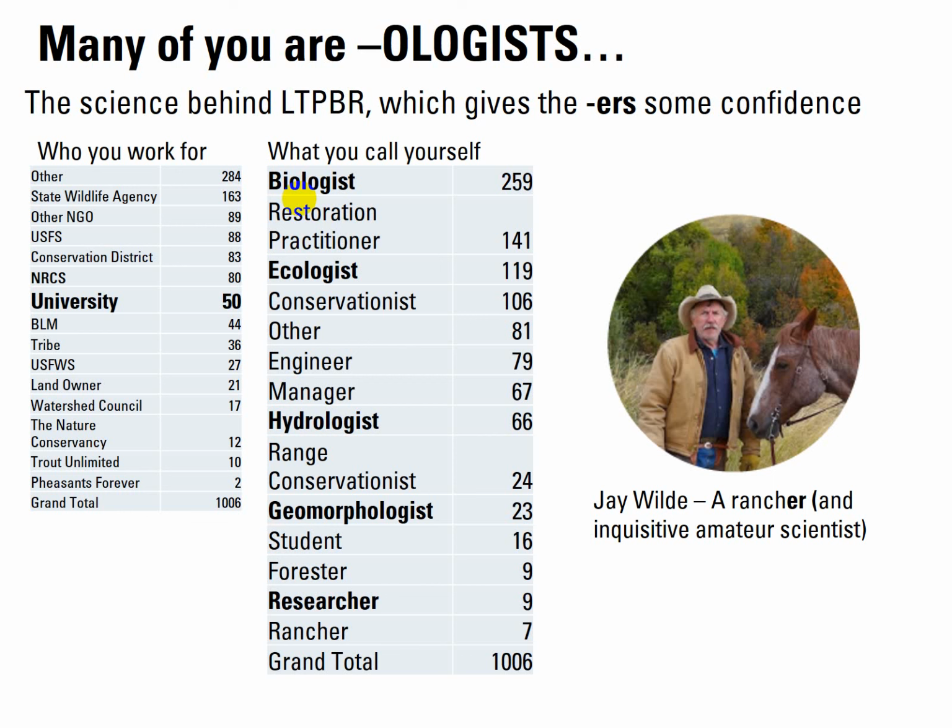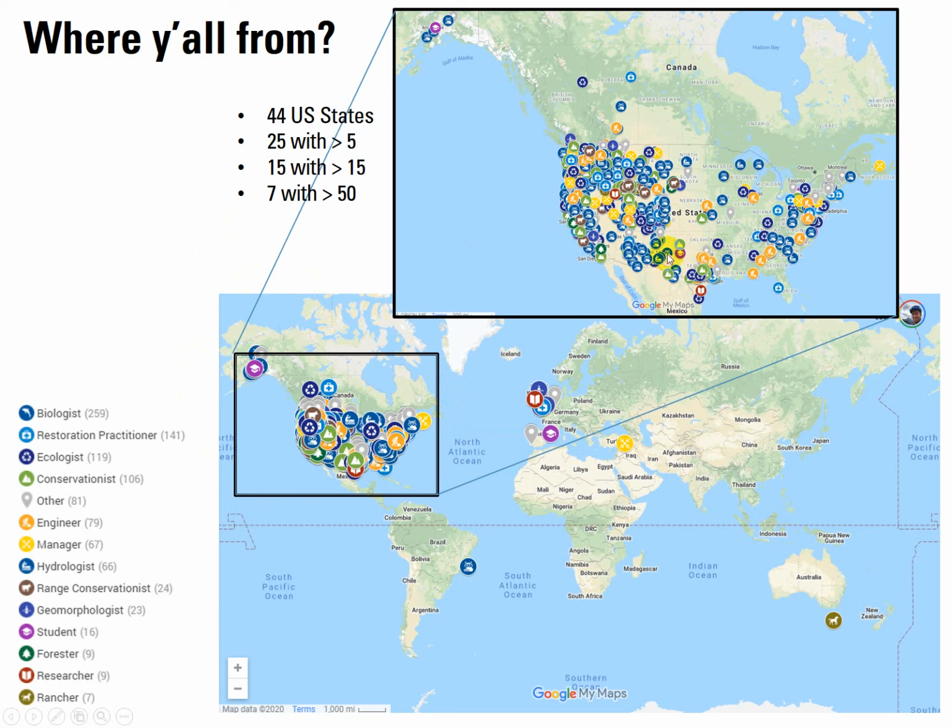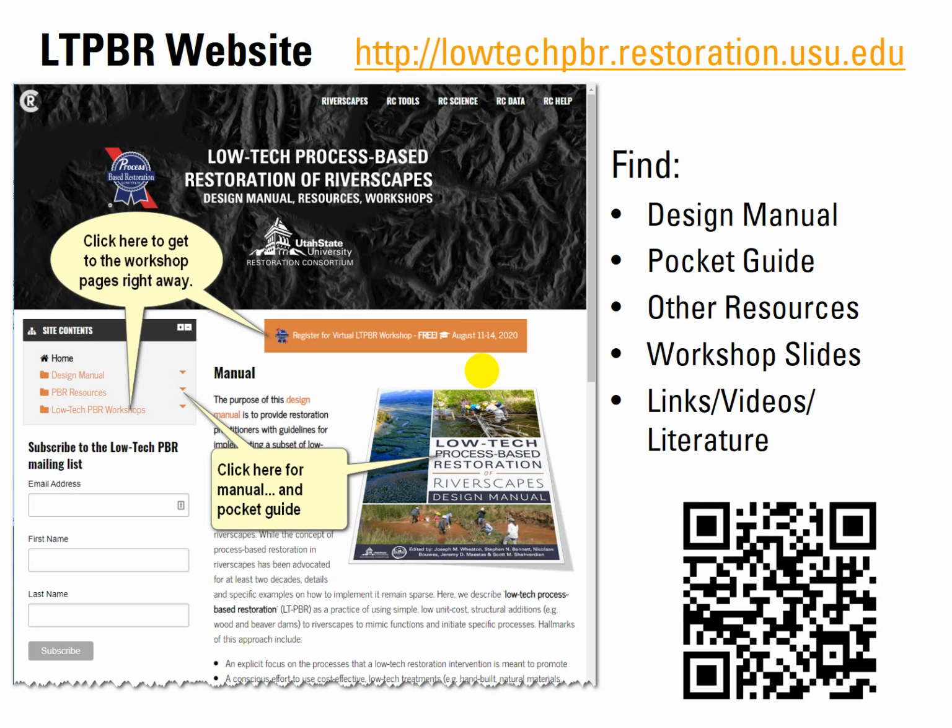And so Jay Wild, when we do our introductions in our in-person workshops, always asked everyone to raise their hand on who considers themselves an ologist. And Jay identifies himself, of course, as a rancher, but then we've worked with him long enough to know better that he's also an inquisitive amateur scientist, so he can have both of those titles. And if you look at the distribution of folks that sign up for the original workshop, the scientist contingent is really nicely distributed from the overall sort of footprint of where people are from.